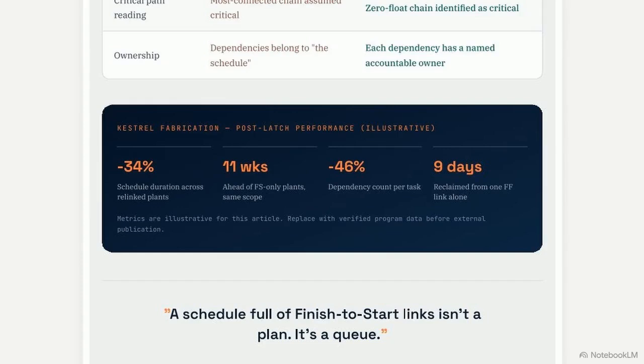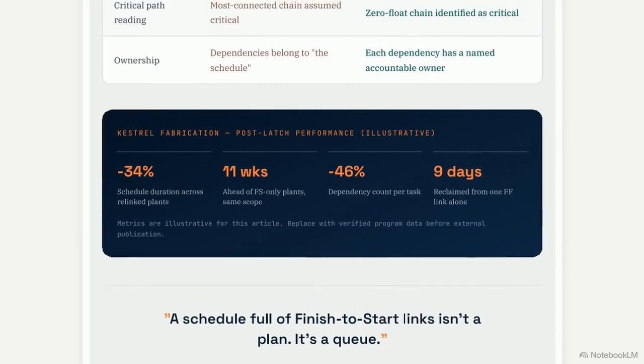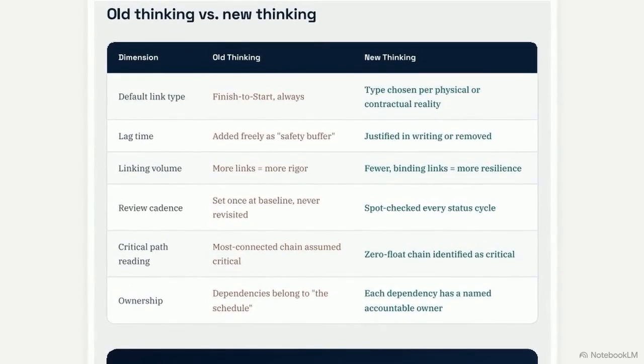The final 6 plants at Kestrel followed the LATCH audit. This resulted in a 34% reduction in schedule duration, finishing 11 weeks ahead of the plants that relied on default finish-to-start logic. These results were achieved using the same scope and crews. Accuracy of logic was the only variable. This highlights the shift required for high-performance execution. High-performance teams move away from default links toward dependencies based on physical reality.